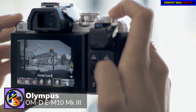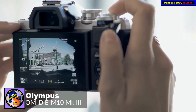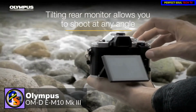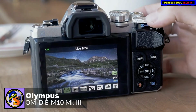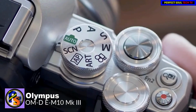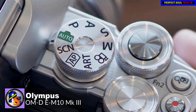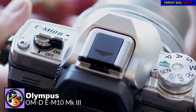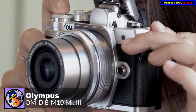On the back, it has a high-quality 2.36 million dot OLED electronic viewfinder, and below is a tilting 3-inch touchscreen rated at 1.04 million dots, with a simple interface and shortcut buttons which make camera settings easy to access. Moving on, it has a 16.1 million pixel 4/3 live MOS sensor and dual quad-core TruePic 8 image processor, enabling a range of fast and powerful functions, including shooting video at 4K up to 50 frames per second.